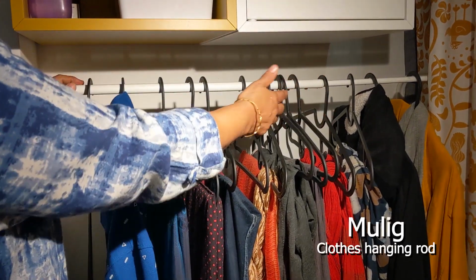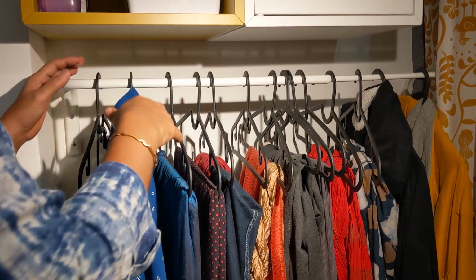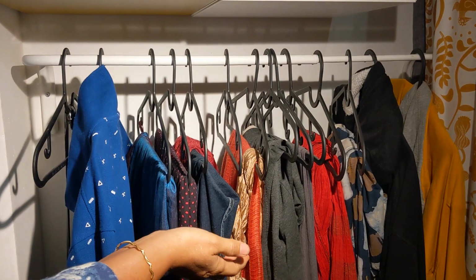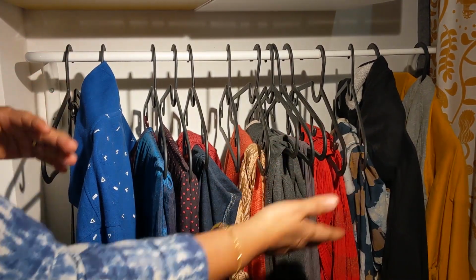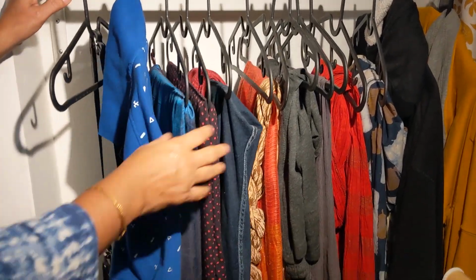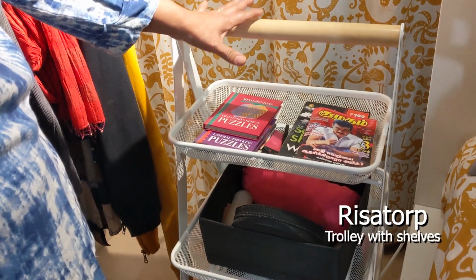So this is Mulik, another IKEA product, which is a clothes hanging rod. As you can see, we had it earlier itself, and it was in another part of the room. So this has been fitted here because this place is apt for this. This is mainly for hanging clothes, even regular freshly ironed clothes, as well as ones which we have worn once or twice, which have been kept for airing. I've even hung a handbag here, which I use regularly. So this is perfect in this place. Again, white color matching the decor. So this is Resortorp trolley, white color.